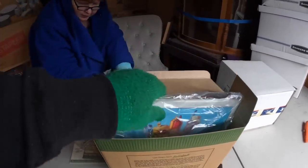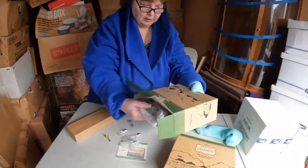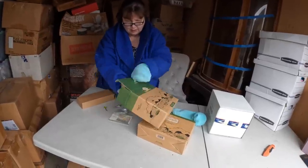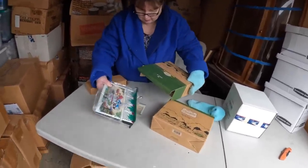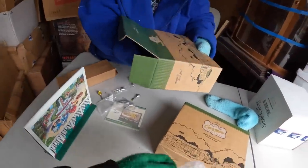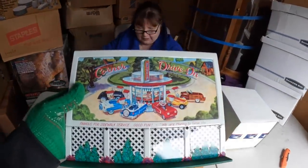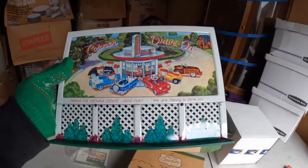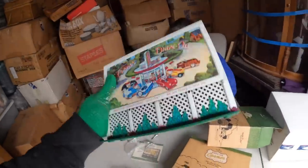I don't know. They're lights of some kind. Okay, let's open this up and see if we're missing any lights. Okay, there we go. Oh, is it a game? I think it could be a game. Where do you put the little lights at? Is that a drive-in theater? Oh, it is. An old-fashioned drive-in theater?